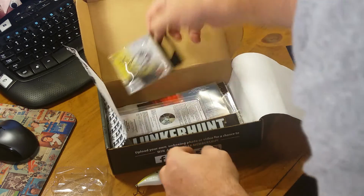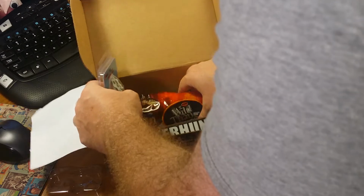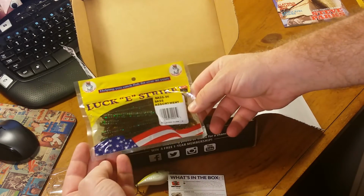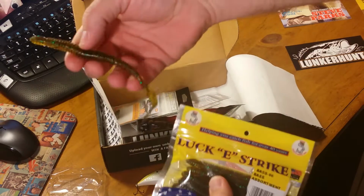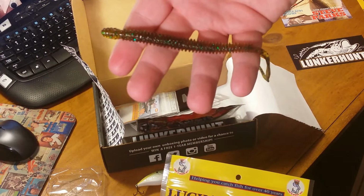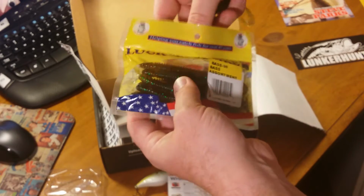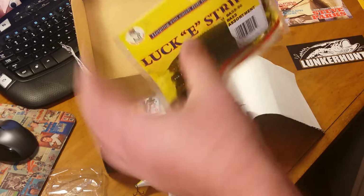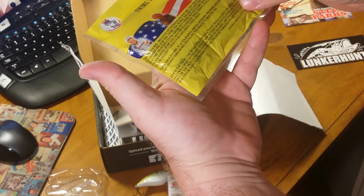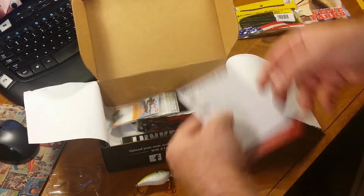Lucky Strike assorted bait. But wait, I got hooks. Those are the extra hooks. Lucky Strike assorted baits. Looks like a ribbon tail, green in color, green pumpkin, with green flakes, with a rib. Feels gritty in there. It must have a salt texture on it. Looks to be about 5 or 6 inches. All right, moving on.